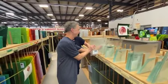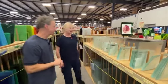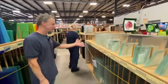I caught it because it was going to fall on the ground. That's why I caught it. Yeah, we don't want to break any glass around here, right? We're trying to avoid that if we can.